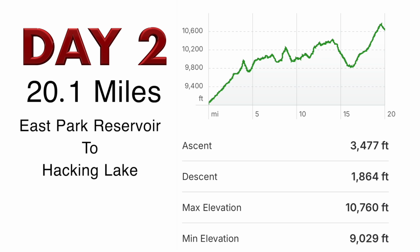Total ascent is 3,480 feet, descent 1,855 feet. Maximum elevation, we're getting up over that 10,000 feet to 10,760, and we're starting down at 9,000 feet. So the idea here is we're going to get past this large stretch.